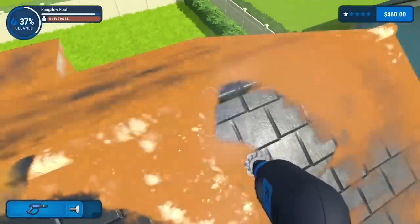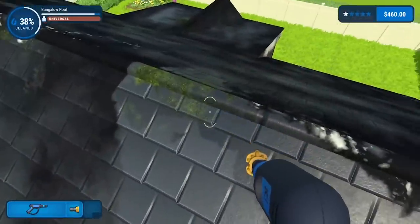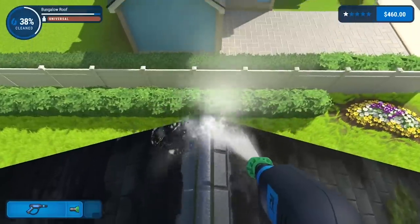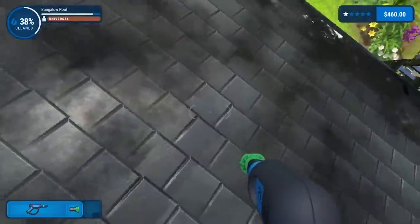The white nozzle works for, like, the really black dirt. And the green nozzle can clean up the white stuff. But you need the pressure from the yellow to be able to take care of this green mold. So let's just use the green. Cut the roof in half. And then into a quarter.